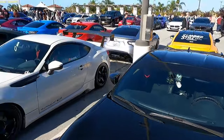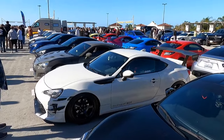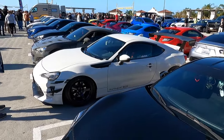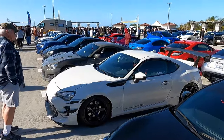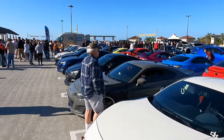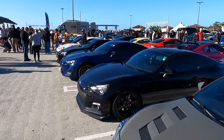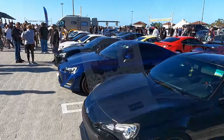Big welcome to the Toyota 86, Scion FR-S, Subaru BRZ Club we have here today. These guys reached out in advance, asked if the club could come in. We brought them in early, parked them together. So make sure if you've got a club and you'd like to do the same, please reach out to us via social media or our website. Hang out together as these guys are here.